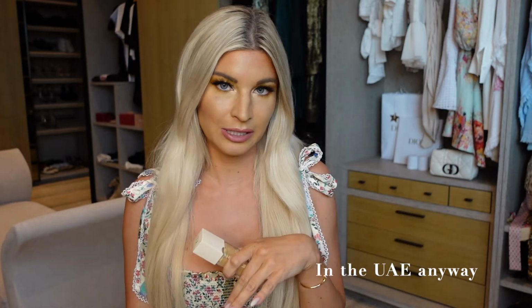Okay, so let's start with face. So I have a foundation that I really love. This is the Dior Forever Natural Nude. I used to swear by the Dior Air Flash, and apparently they discontinued it, which is extremely sad. It was such a beautiful airbrush natural foundation, although a little bit expensive.